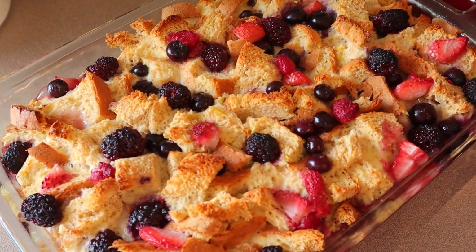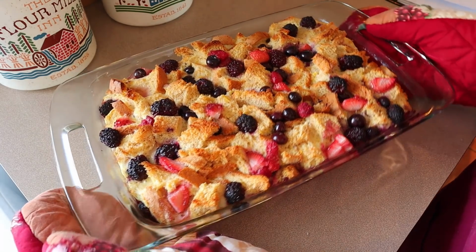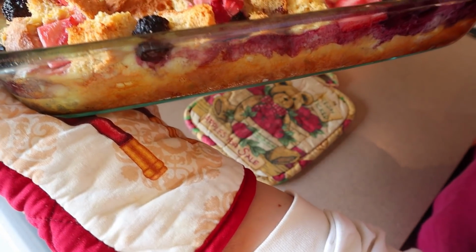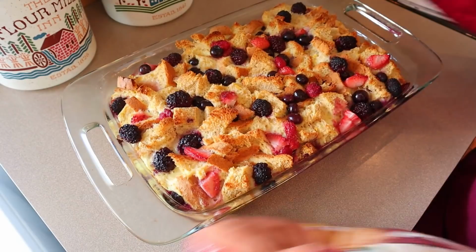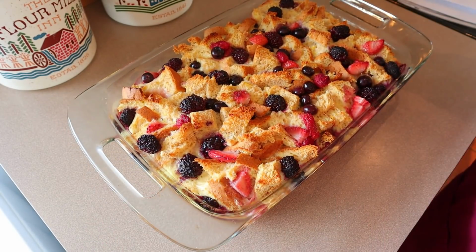Oh my gosh, y'all, look at that. Look how good that looks. So now she says to just let it cool for about 10 minutes. I don't know if you can see that on the side. Oh my gosh, it looks so good. It smells so good. I cannot wait to try this. So I'm going to let that sit and cool for about 10 minutes, and then I'm just going to cut it into 6 portions and put it in my containers.